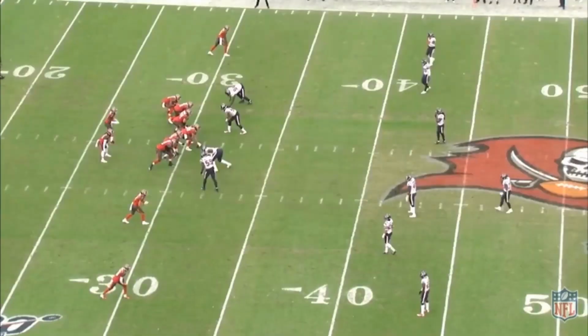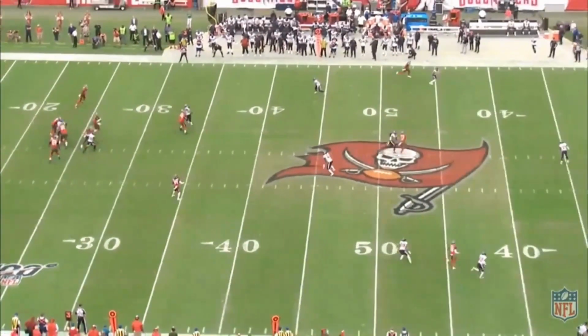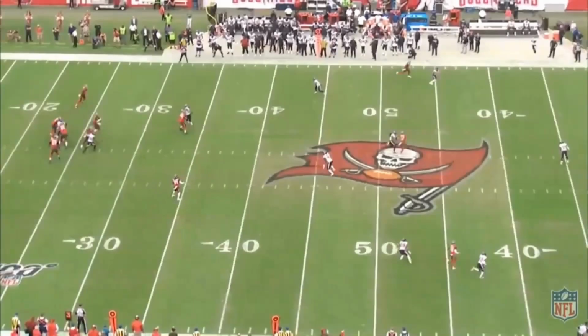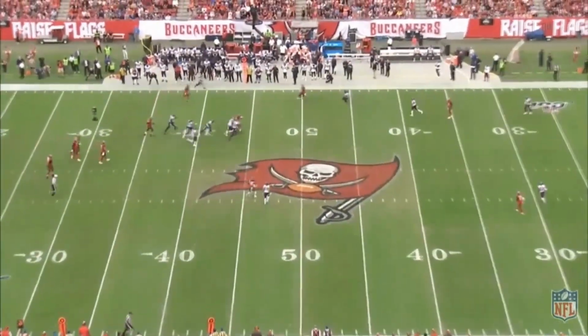.723 in the third quarter. This is 3rd and 13. Jameis Winston ends up scrambling up the middle for 14 yards, getting the first down. However, I think this probably would have been a better option for him. 44, Dare Ogunbowale is wide open. Nobody near him. Closest guy is him. Here's the first down marker. I think Dari probably would have got that plus more. Instead, Winston scrambles. He ends up getting the first down.